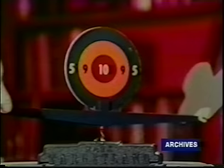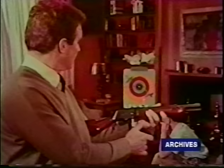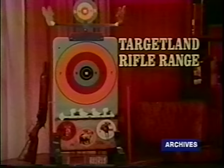And what target? Hit a flying duck. The spinning bullseye. Those Super Stick bullets really stick. Hit the knockdowns. And here's a wild one. The wild geese. Hit it. That Super Stick bullet makes you super. And the rifle's so accurate, even a grown-up might look good. Get the Target Land Rifle Range with the Super Stick Bullets by Marx.